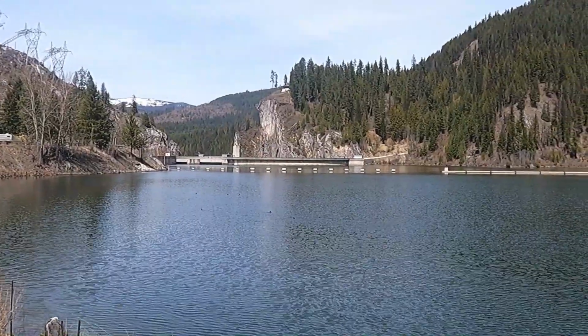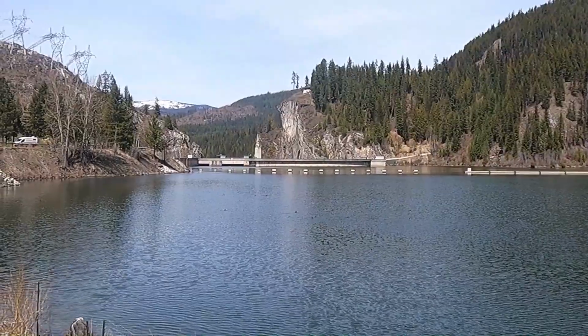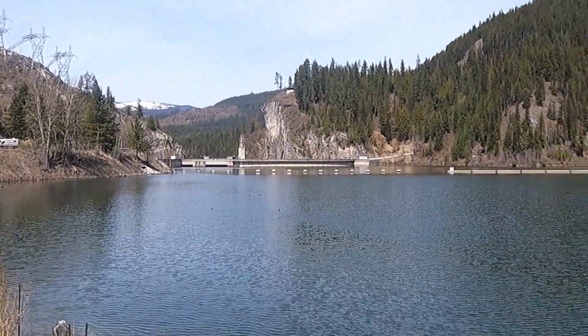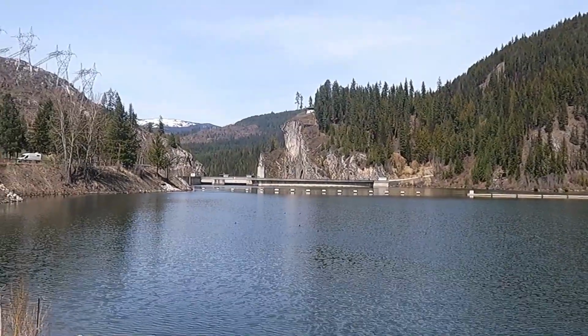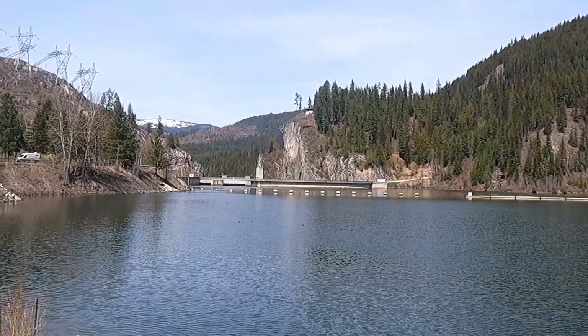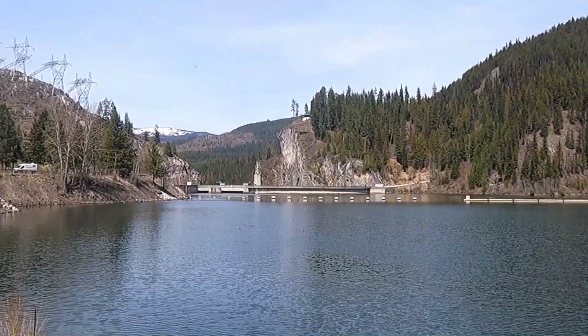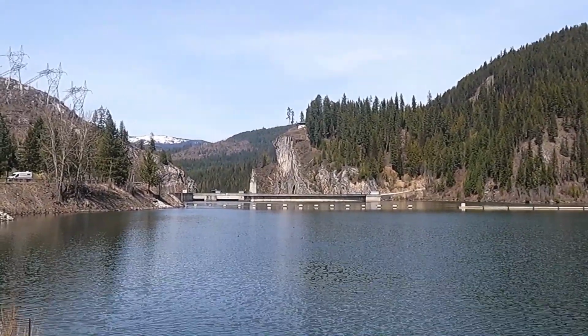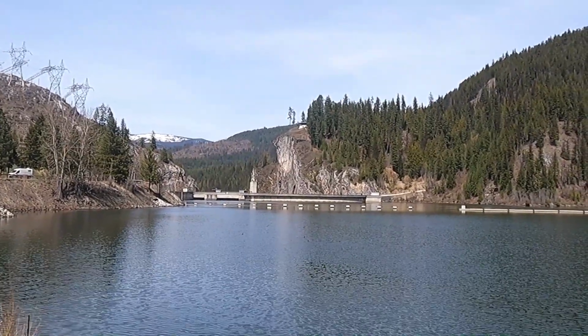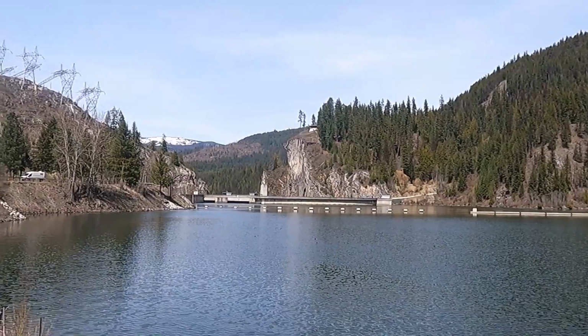So this is the back side of the dam. This is where all the water is being held back from. This is a hydroelectric dam. But if you look up the ridge right there, you can see there's a little overlook. Now I was talking with one of the security guards, and he said that's the only place that you can go to see the other side of the dam.